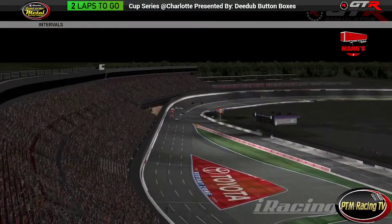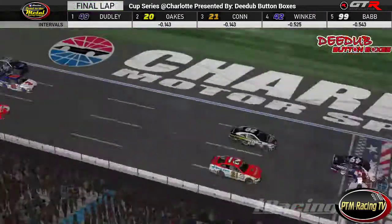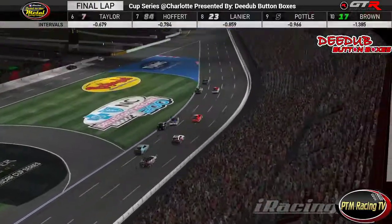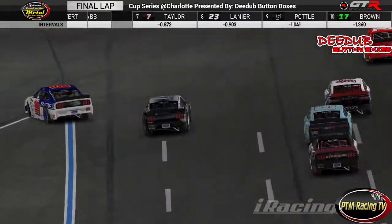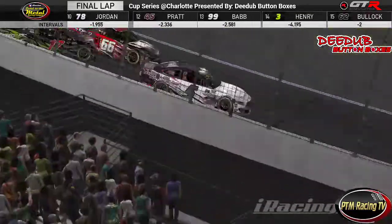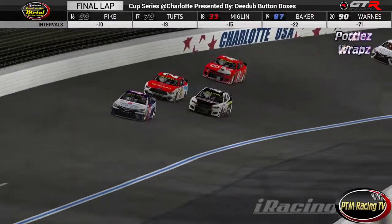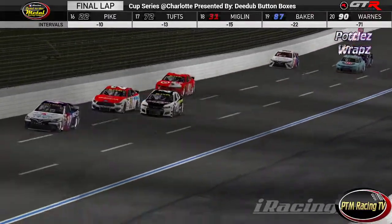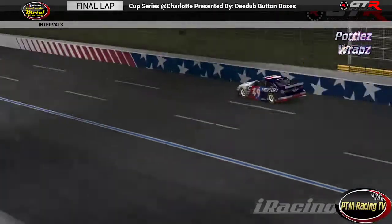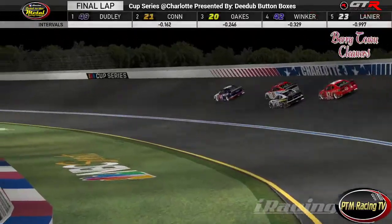Dudley knows he's in trouble if he doesn't keep up. White flag is out. Three wide, slid in between. Cindy Taylor gets in between the 99. She gets a piece of him and shuts out. Holy smokes, big wreck right behind the leaders here. Robert Dudley, though, managing to corner off and keep the speeds and distance at bay.